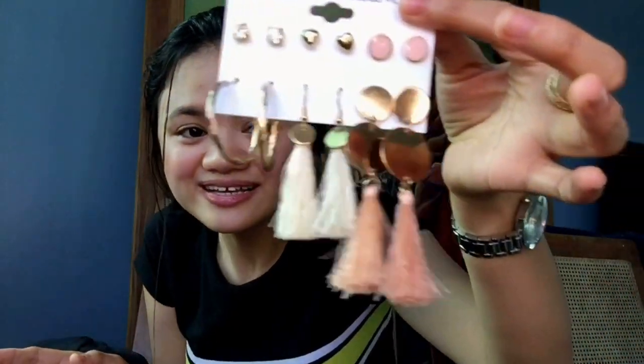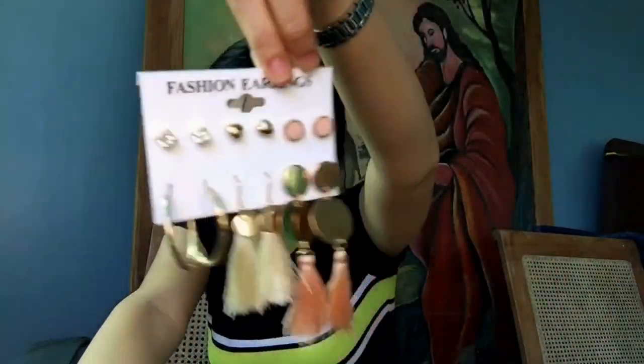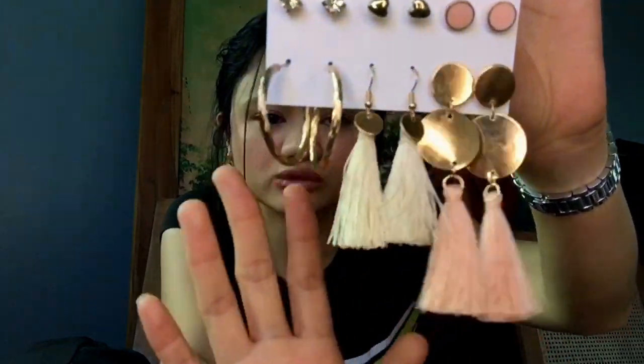Pero, as I said nga kanina, hindi ako earring person. I don't wear earrings that much. So, papamigay ko rin to, guys. Because I don't wear earrings. If you know me personally, I don't really use earrings. Pero, ayan. But this one is good quality as well. Okay naman siya. This one is cute. I mean, ang cute nito. If you're into dangling earrings, yung tatlong to is so good.